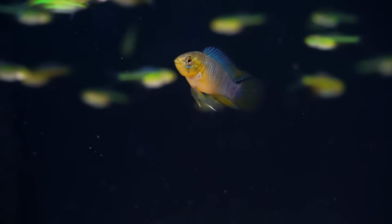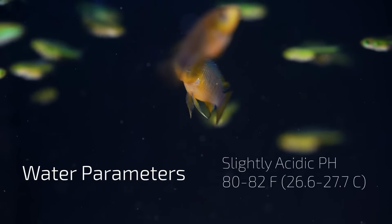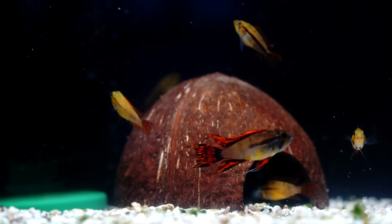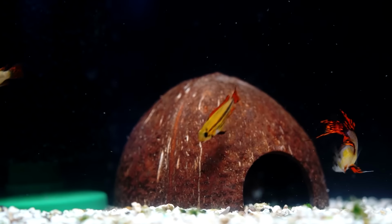These guys usually run $40 and up a pair. And they are a little more particular about water parameters. They would prefer not really going above 7.4-ish. They don't like hard water. They prefer soft. And they like to be real warm. So not just warm, but like 82 to 84 degrees.